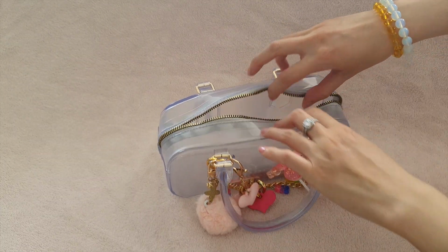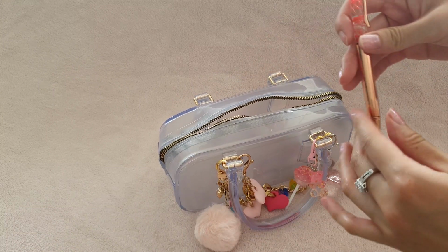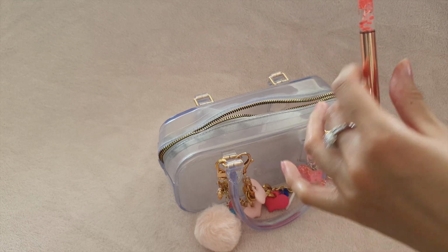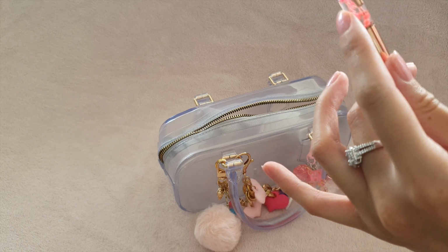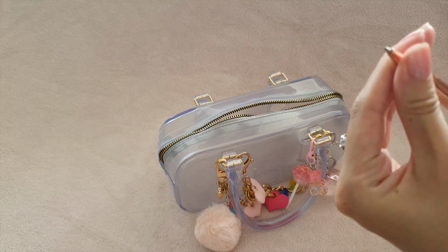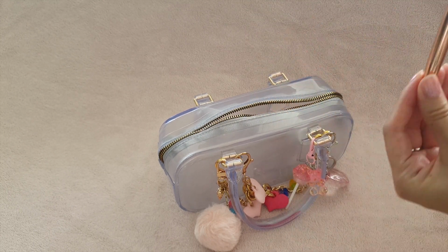So what's next? We're almost done. Just 2 more products. I just have a pen, and that's it. Yeah, I really like this. It has this little, I don't know what it's called, liquid inside with the flowers, so it's really nice. Just rose gold paint, so always good to have around.